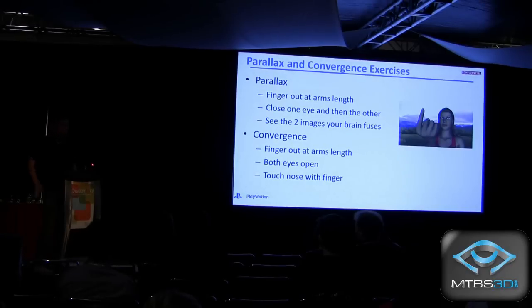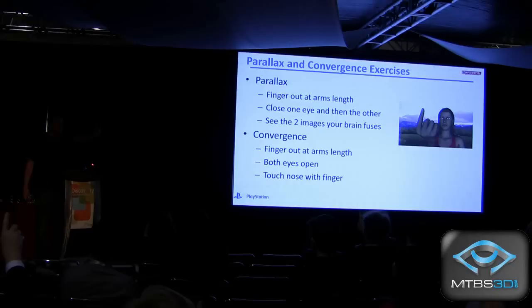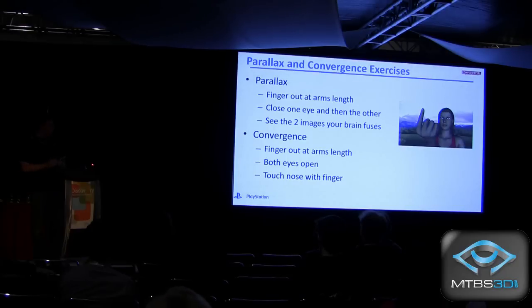But I thought we'd start off with an exercise. So everyone, hold a finger up in front of your face like this. Close one eye, and then open the other eye. What you're probably going to see is your finger moves from one side to the other when you do that. So that's parallax, that's one of the things that makes 3D work. You've got two eyes and a different image to each eye.